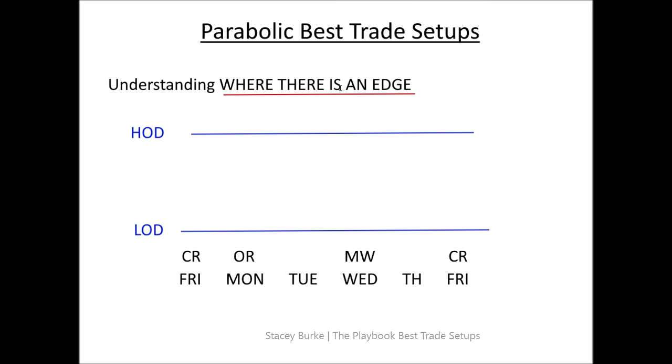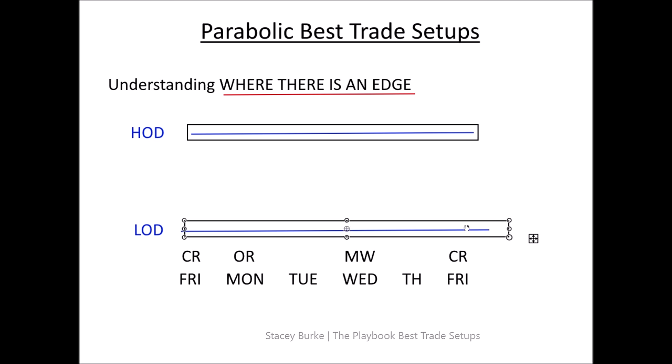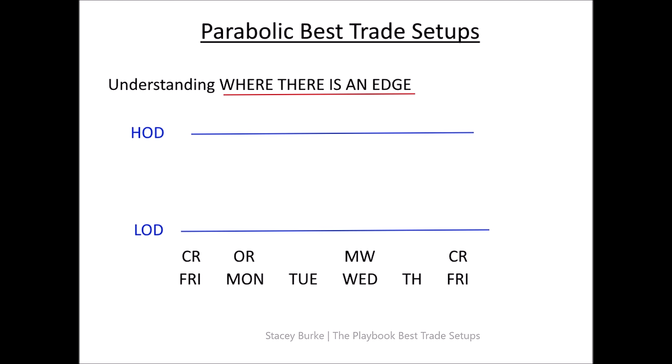And I get a lot of questions, asking me all kinds of stuff about things on the inside of the high and the low of the day. I'll repeat for clarity, I am focused on the high and the low of the day. Those are the two areas that I'm working from. Now, closing price, we're not talking about entries, but we're talking about the setups, the edge, the understanding of the edge. We'll talk about closing price in a moment.